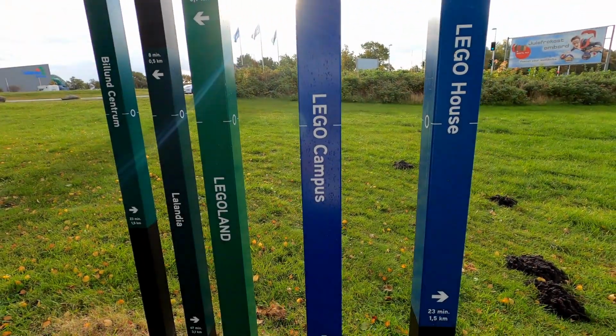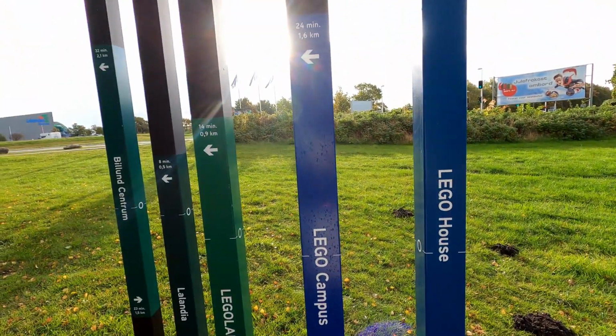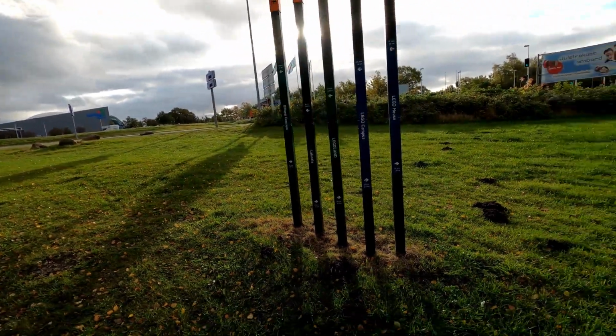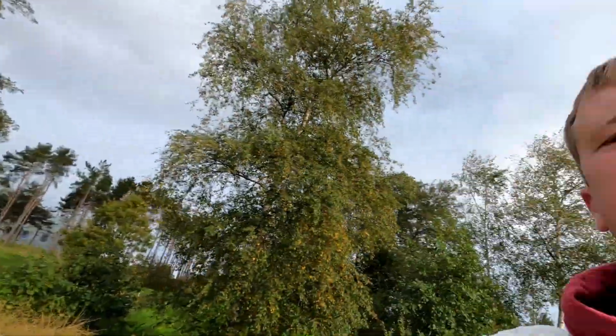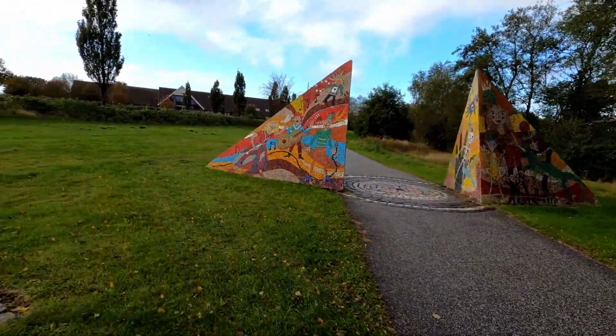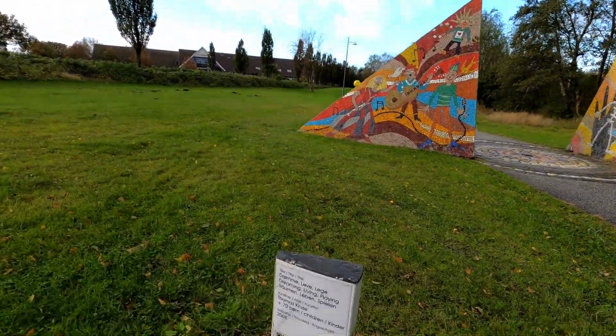So you can either take the longer way, the half-hour walk, or the 24-minute walk, but we're just going to go into the centre. So it's 1.5 kilometres from here, and what we can do is, it's their sculpture trail. So I will show you all the bits and pieces. So this is a very different thing to look at.